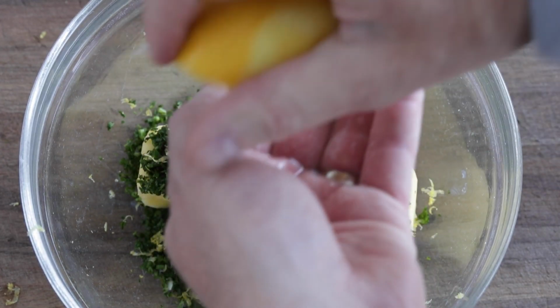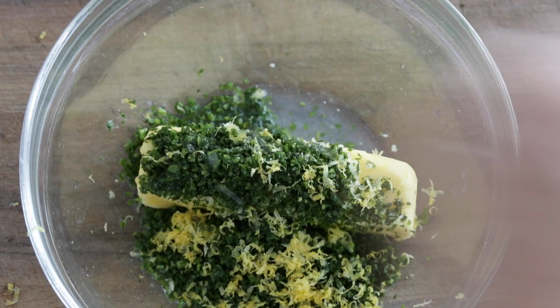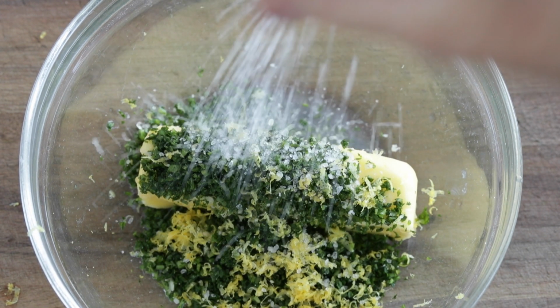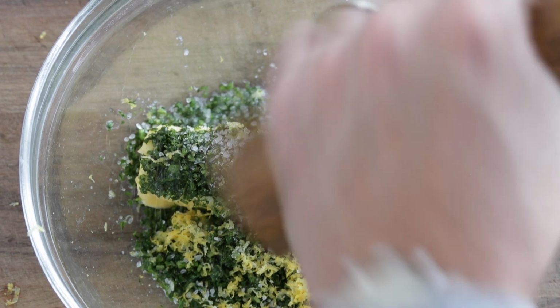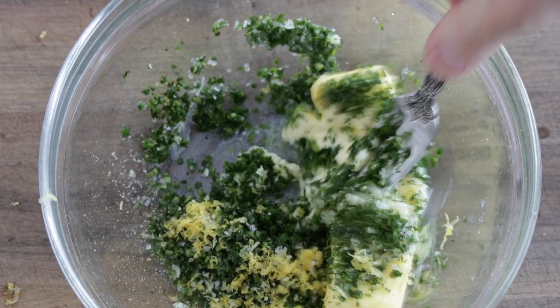And I always like to use my other hand here to catch any seeds like that so they don't go in there. And we're going to season it really well with salt, fresh cracked black pepper, and then using a fork, we are going to mash everything together until it is completely combined.